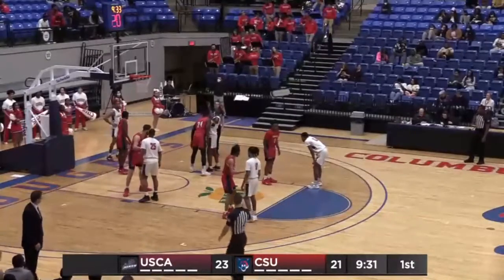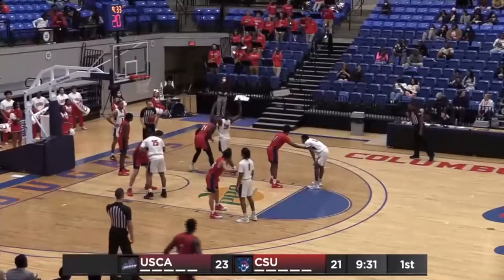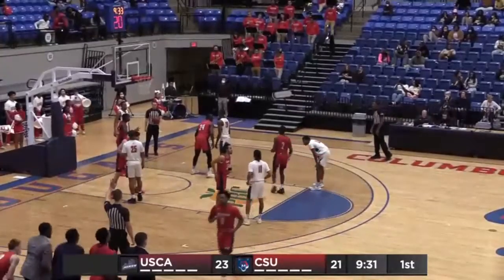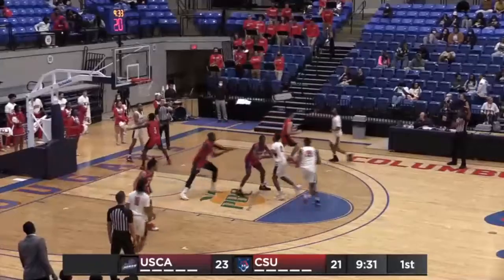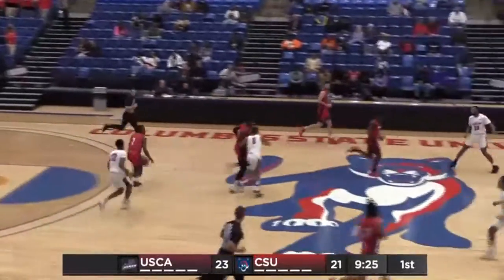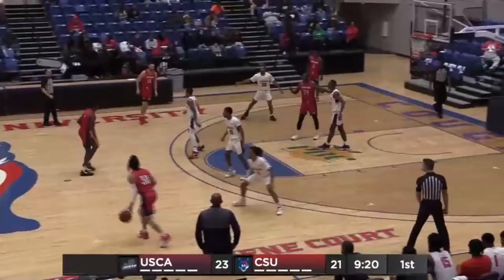All right, so Langston Gaither will be the trigger man on the baseline just to the right of his basket. Najai has come into the game for the Pacers. Langston trying to get it. Christian Chambers, low block, put it up, no. Rebound goes to USC Aiken. Dixon up top.